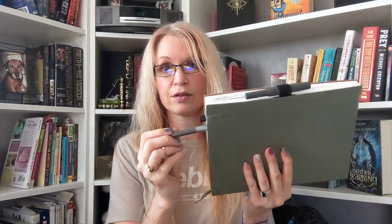The Staedtler dual tip markers, I actually also use those, as well as the Staedtler fine liners, and those work great. And it does have 204 pages, so it's got a lot of pages in there, which is great. If you write a lot, it may not last you as long, but if you're a normal everyday writer where you just journal a page or less each day, this could last you almost a full year. So I love this notebook.